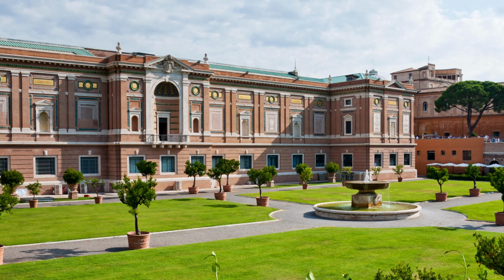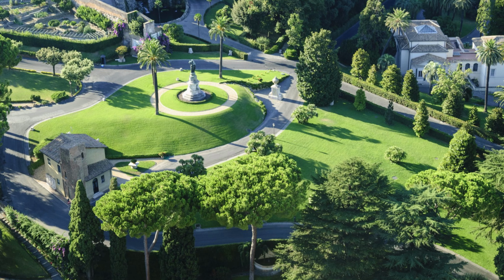These gardens have been a place of meditation and relaxation for popes since the 13th century and contain various historical structures, including medieval walls and a small reproduction of the Grotto of Lourdes.